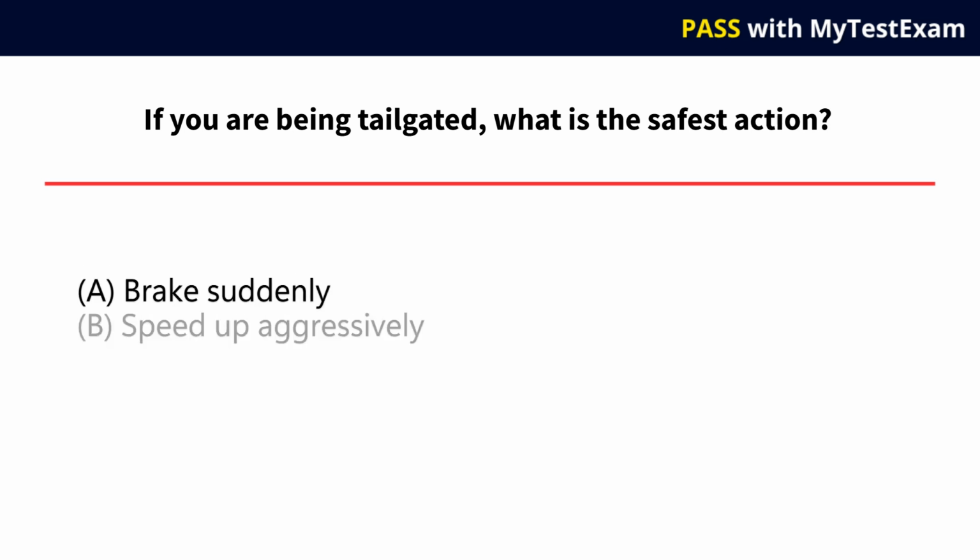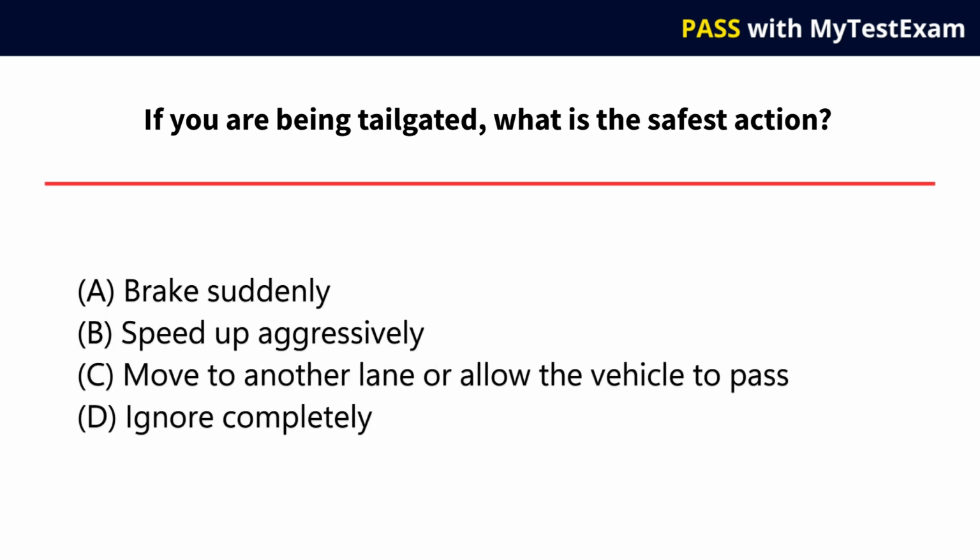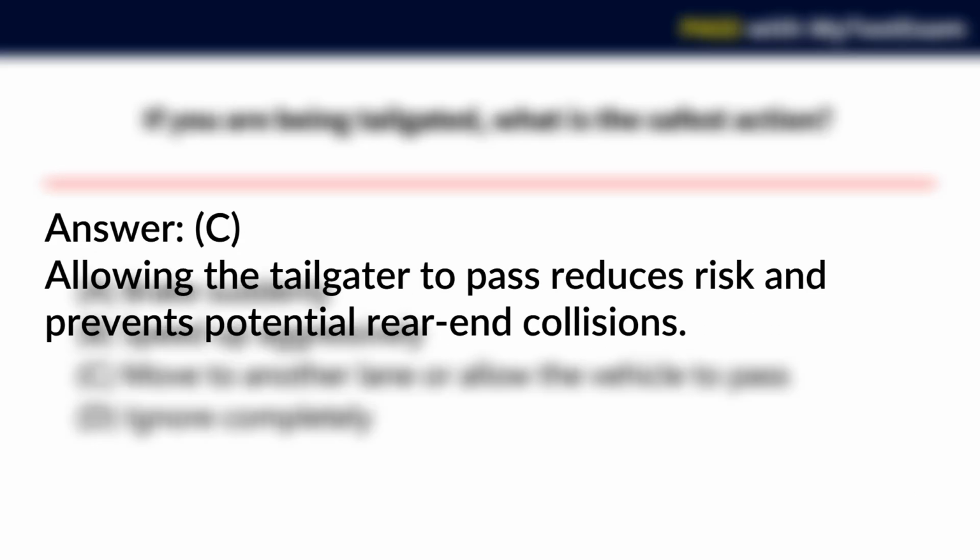Question 24. If you are being tailgated, what is the safest action? A. Brake suddenly. B. Speed up aggressively. C. Move to another lane or allow the vehicle to pass. D. Ignore completely. Answer C. Allowing the tailgater to pass reduces risk and prevents potential rear-end collisions.